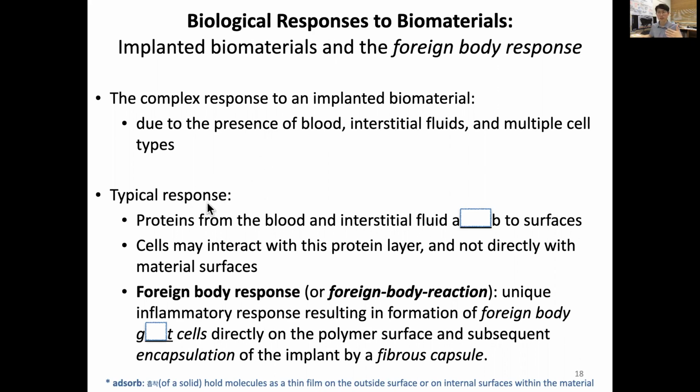First, proteins from the blood plasma and interstitial fluid will directly touch and coat the surfaces of the biomaterial. We call that adsorption. So it's not absorb, but adsorb, okay? It holds molecules as a thin film on the outer surface or internal surfaces within the material. And experts believe the cells are interacting with this protein layer and not directly with the material surfaces, because the response seems to be pretty consistent.